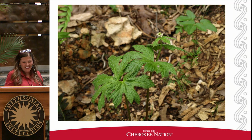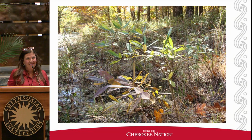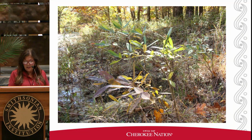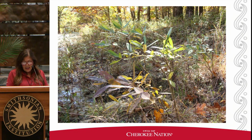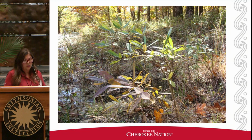This is Golden Seal, and we do have that in Cherokee Nation. Okay, y'all are doing good. How about that one? Any guesses? It's on the tip of your tongue. All right, this is Prairie Willow. And now it is almost extinct in Cherokee Nation in Oklahoma. There are only 2 places where it's growing. And this plant is used for our ceremonial grounds.